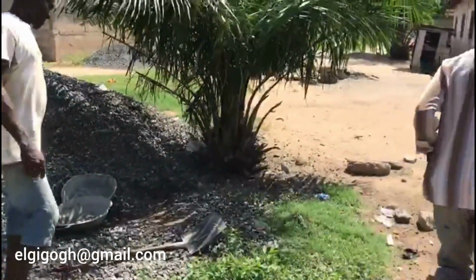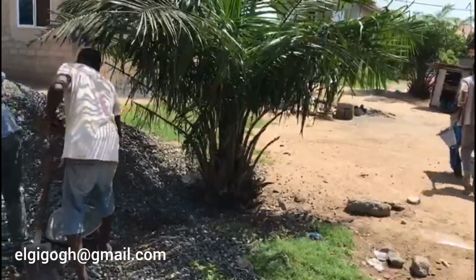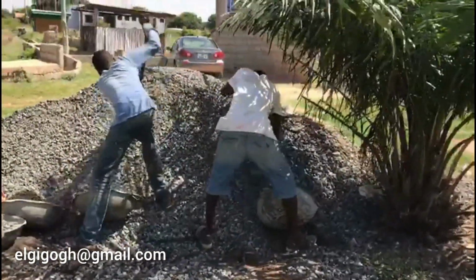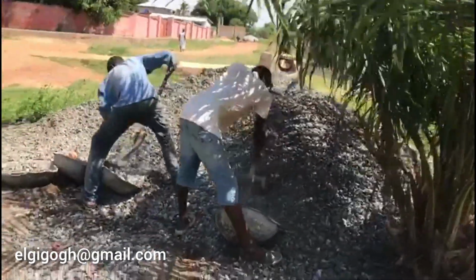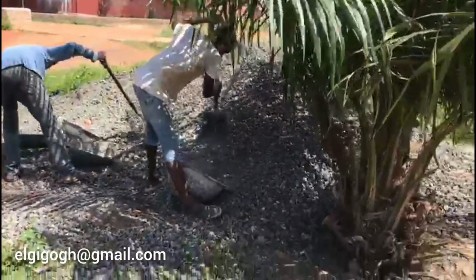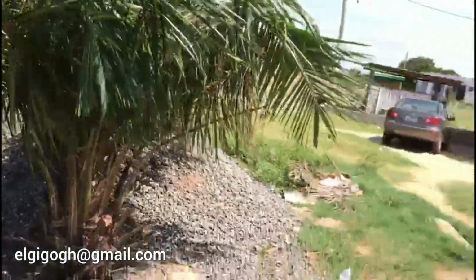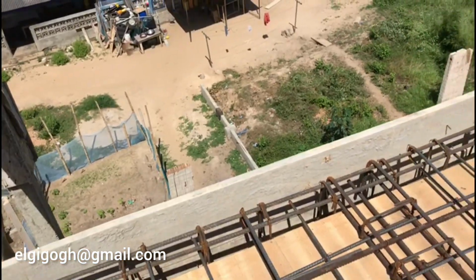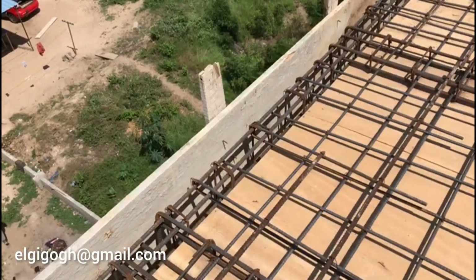I'll really be happy if I can finish with the roofing before the end of the rainy season, because after they fix the roof, I would really love that it goes through the rainy season at least a week or two, to experience the hard rain, so that we just test it, just to see how it will go.